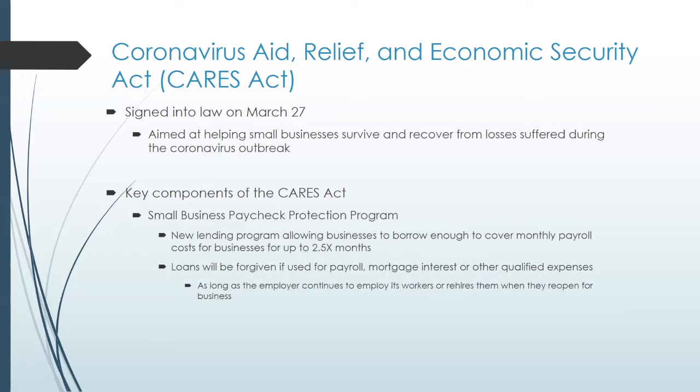The key components include the Small Business Paycheck Protection Program, which is a new lending program that allows businesses to borrow enough to cover their monthly payroll costs for up to 2.5 months. If the money is used for payroll, mortgage interest, or other qualified expenses, these loans will be forgiven as long as the employer continues to employ its workers or rehires them when they reopen for business.